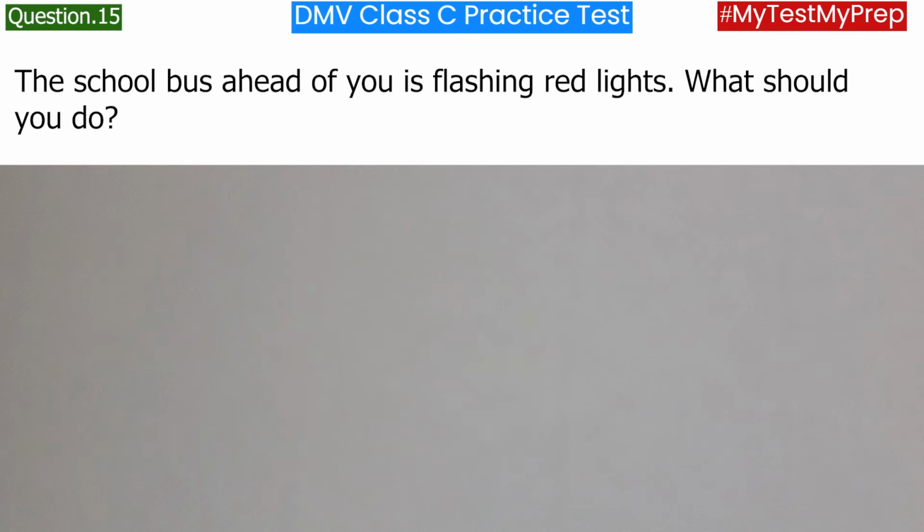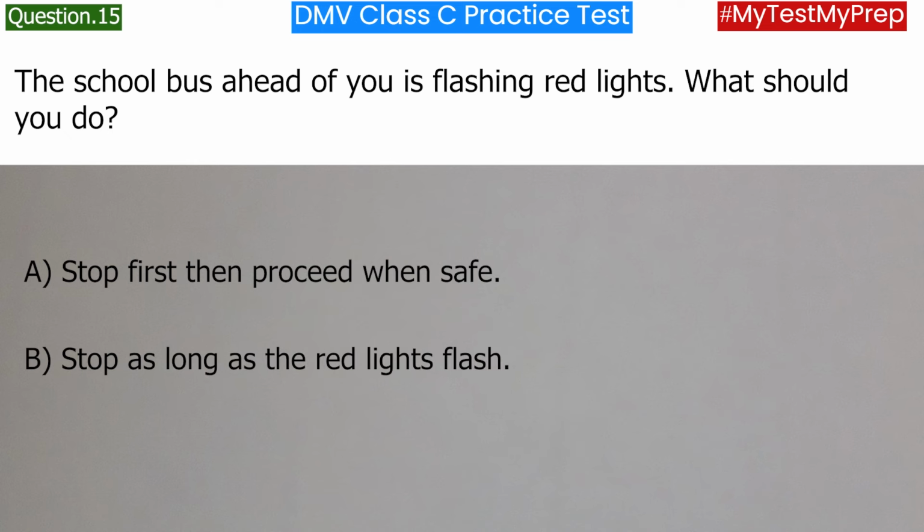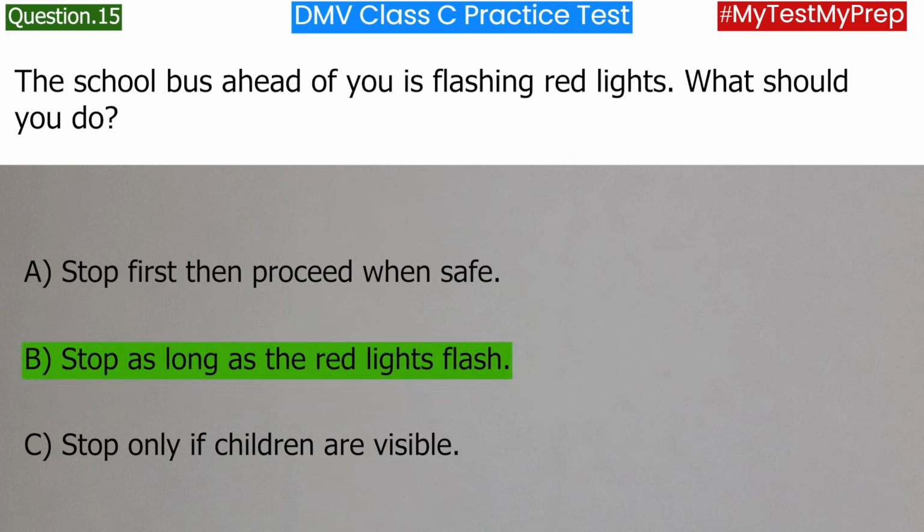The school bus ahead of you is flashing red lights. What should you do? A. Stop first then proceed when safe. B. Stop as long as the red lights flash. C. Stop only if children are visible. Answer. B. Stop as long as the red lights flash.